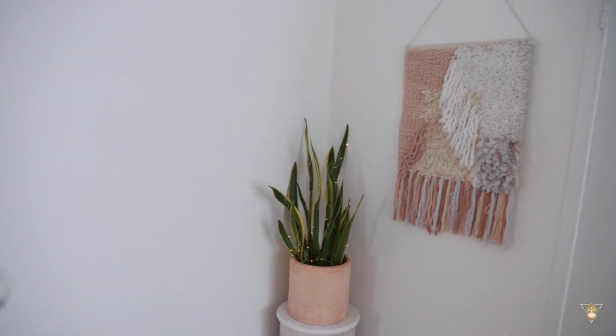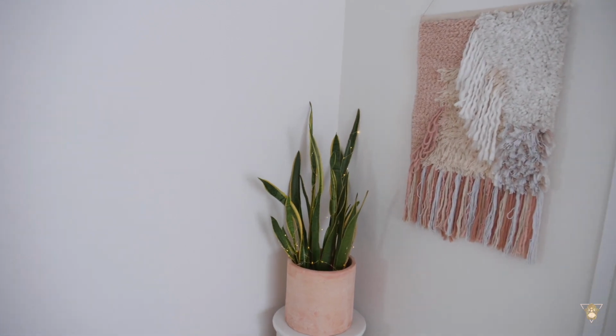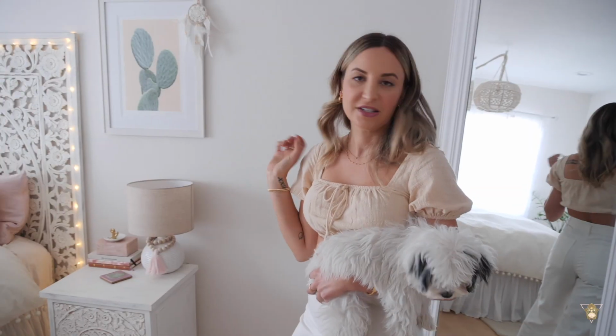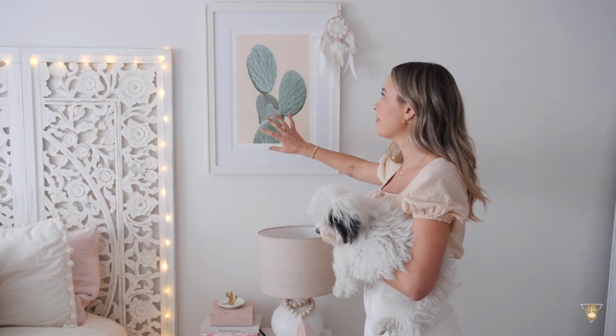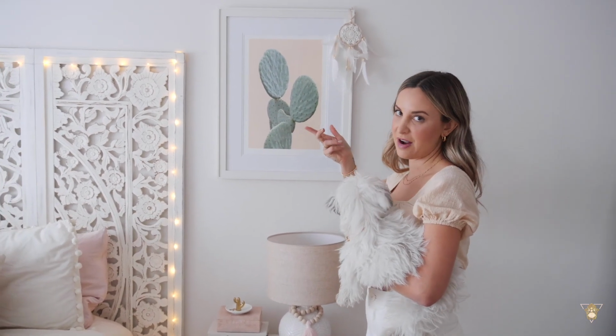I'm turning off the overhead lights and just really enjoying the mood lighting. It sets the vibe and gets me ready for bed. So my art in my bedroom is from Urban Outfitters. Old, I've had it forever.